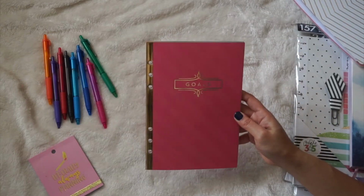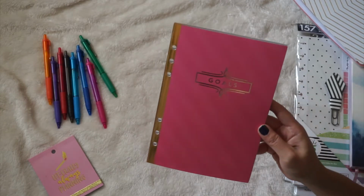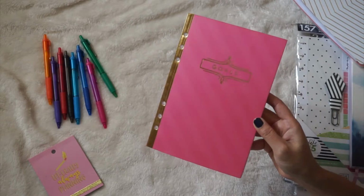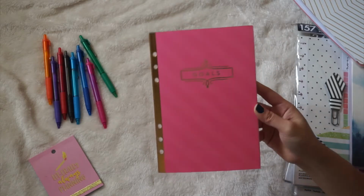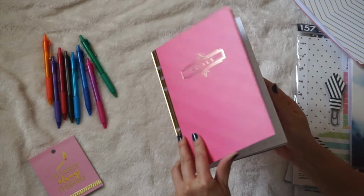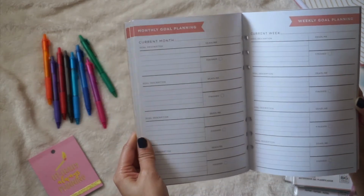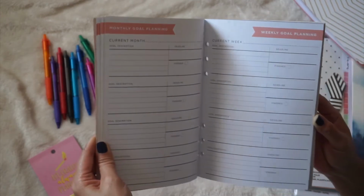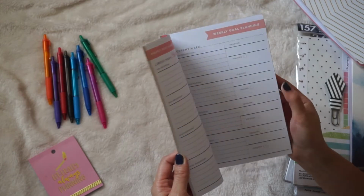I also purchased this gold planner from Michaels. I believe this is a different brand. This is called Recollections, and it's also part of their planner series. That's why it has holes. They just don't match up with my Happy Planner, but that's totally fine. I just wanted the book. So it comes with monthly goal planning, as you can see right there. And on the other side, it has a weekly planning, and there's a few pages of that.